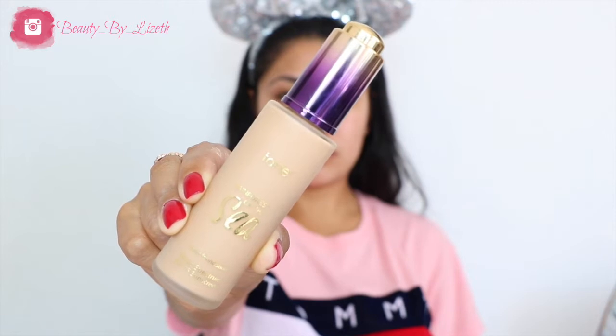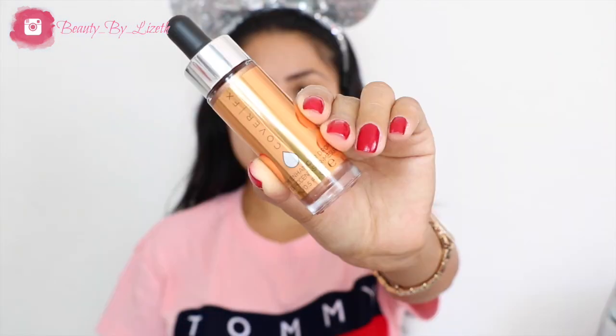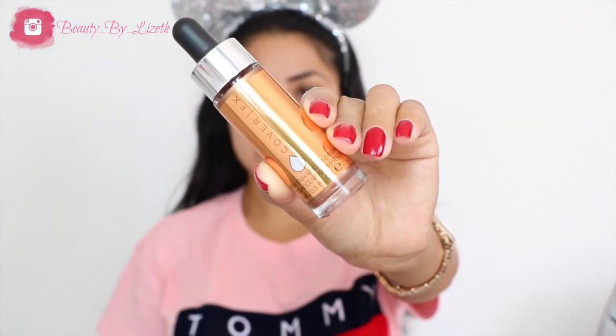Grabbing this Tarte foundation, this is the Rainforest of the Sea foundation, and I'm going to be mixing it with this Cover FX drops, and I'm going to be placing this onto my beauty blender. I will be doing a full review on these two products, but for now, if you have oily to combination skin, this foundation works great.